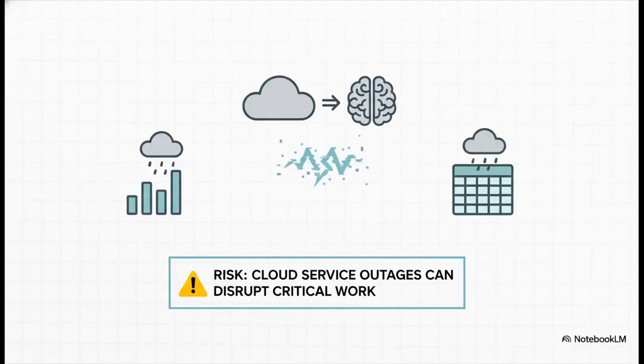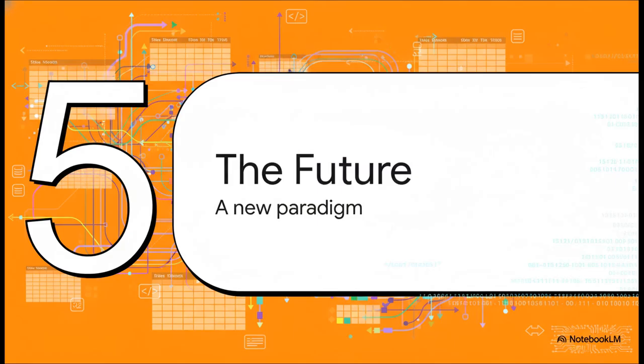And finally, just remember, this is a cloud service. And like any cloud service, it can have outages. Users on platforms like Reddit have reported real-world cases where the service was just down. So always have a backup plan, and don't bet your most critical last-minute deadline on it being available 100% of the time.